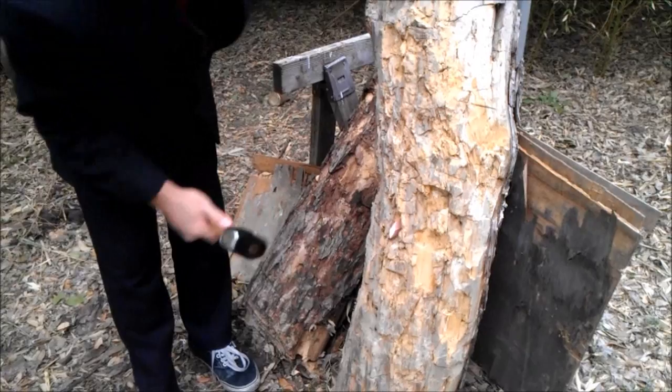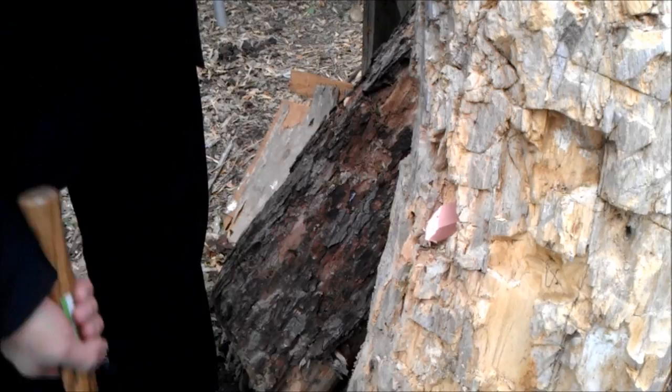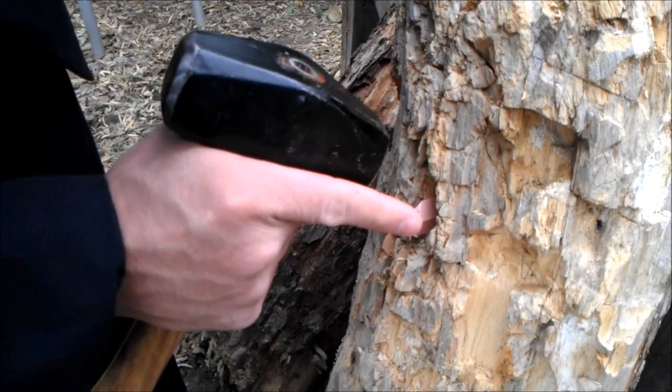I'm going to try to keep going with the handle and see if I can stand on the handle, but chances are it's not going to work. Nope. Well, there you have it. It will do everything but hammer into a tree. For some strange reason, it just won't do it.